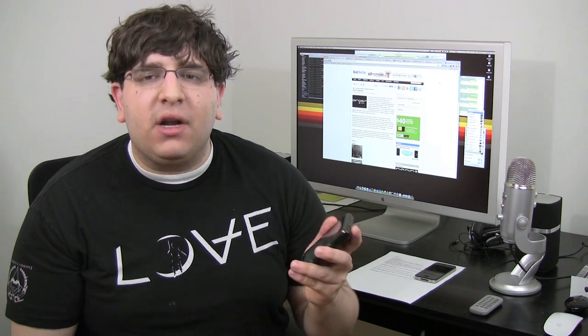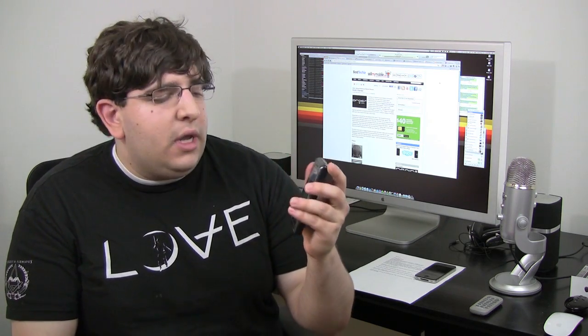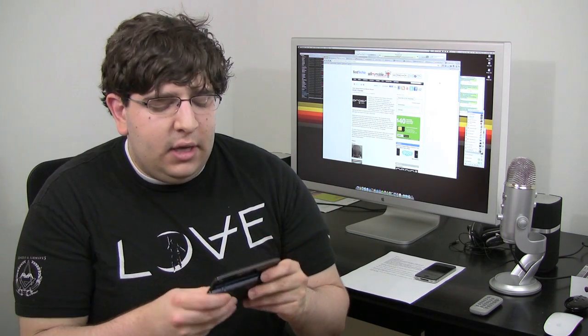But overall, this phone is pretty good. It's a solid phone. If you're looking for a smartphone on Verizon, this one just came out, the Droid 2, again, highly recommend you check it out. It's definitely on my list, and of course, there are rumors that the Verizon iPhone's coming sometime in January, so we'll see. But again, this is a good phone. If you're looking for a new Android phone, I'd recommend you put this one on your list.